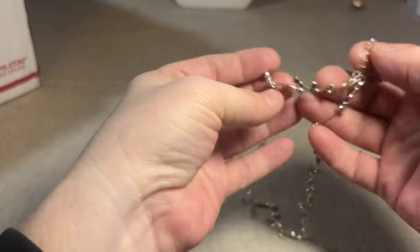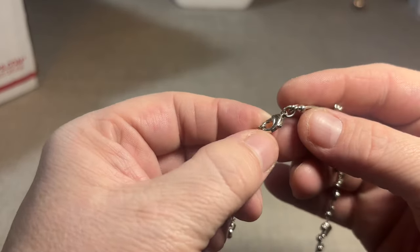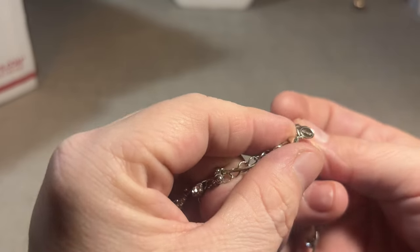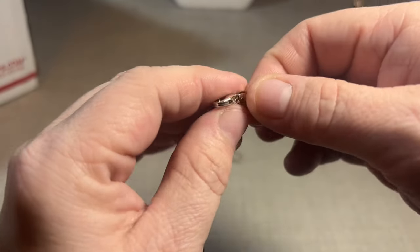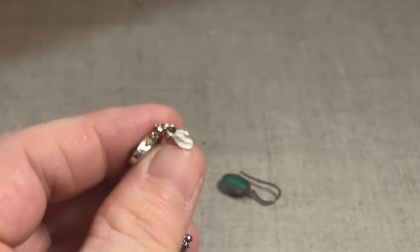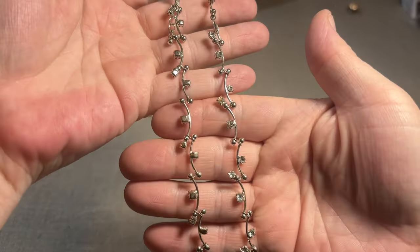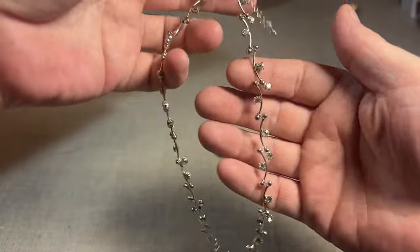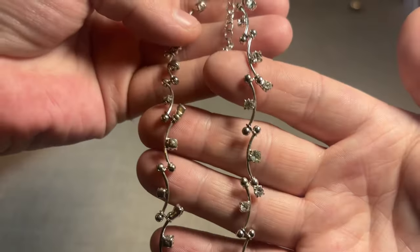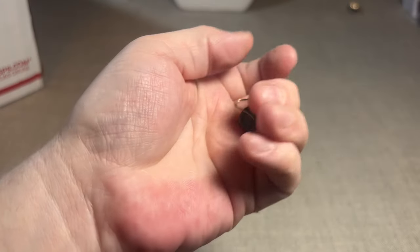Oh, this is pretty. Let's see. That says, I don't know if you guys can see, that's Napier. Sorry, this new phone, the zoom is not that great, but this is Napier, really pretty crystal necklace, very pretty. And a single malachite earring. We'll see if we can find the mate, might be in here somewhere.